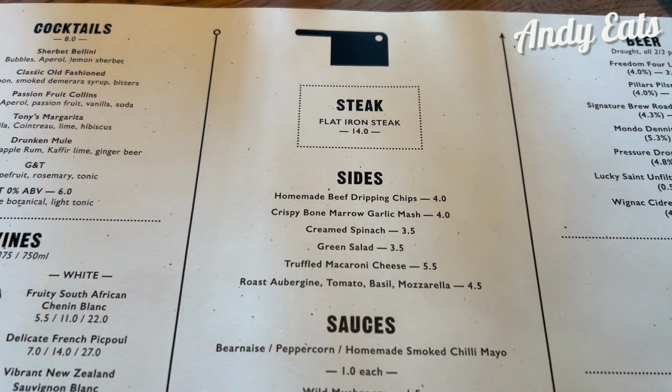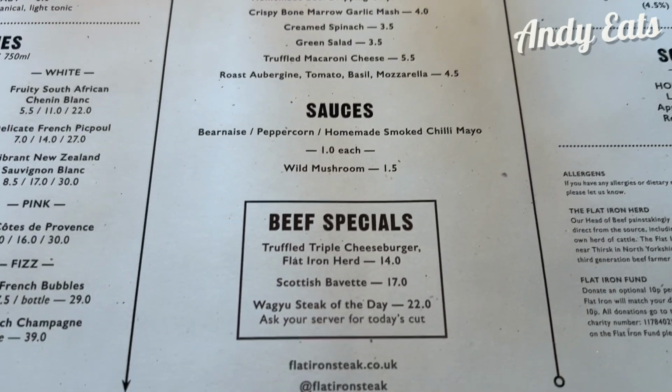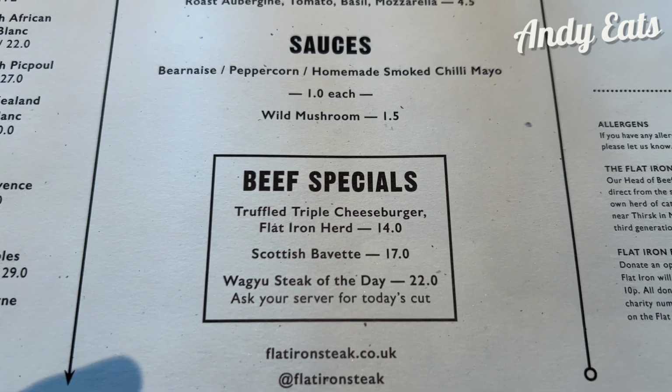The steaks, they have several. You've got the Flatiron, which is the main one, and they've got some specials here. They have a cheeseburger, Wagyu steak of the day, and a Scottish Bavette. I'm actually interested in the Scottish Bavette, so I think I'm going to order that one.